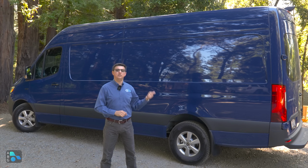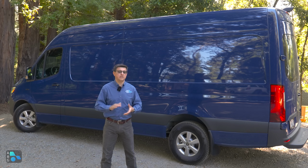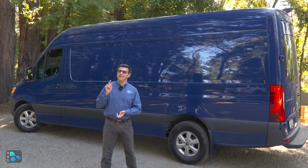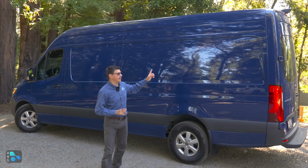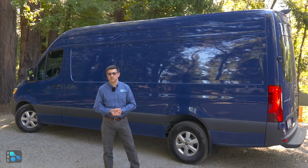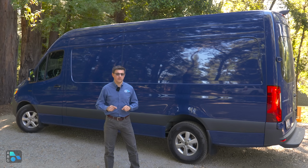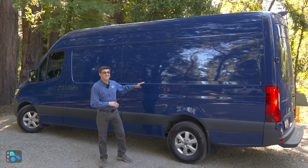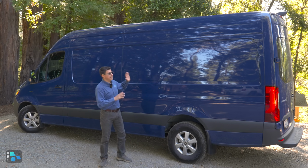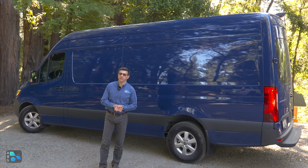Payload capacity, 2,624 pounds in here. That's really good compared to most of the competition, although the E-Transit will get you 3,300 pounds of payload capacity, and it's only going to sacrifice 1 cubic foot of storage. That's because the battery pack in the E-Transit is quite a bit smaller. Again, it's only rated for about 100 miles of range. This battery is 70% larger, and that's really where you get the extra range, even though we still have that big high roof format.